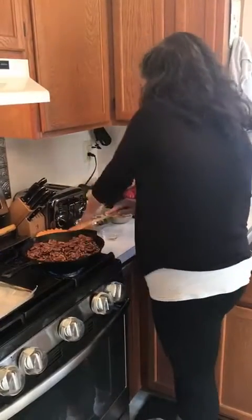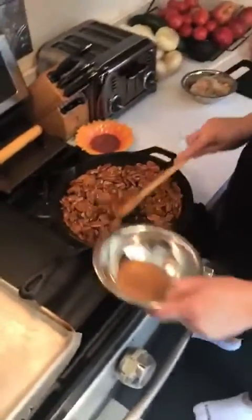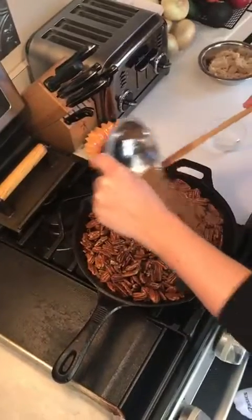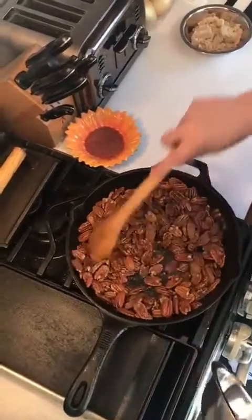So now that that butter is nice and set, we're going to throw the spices in here. This is like the easiest 7 minutes you'll ever have in cooking in your life.